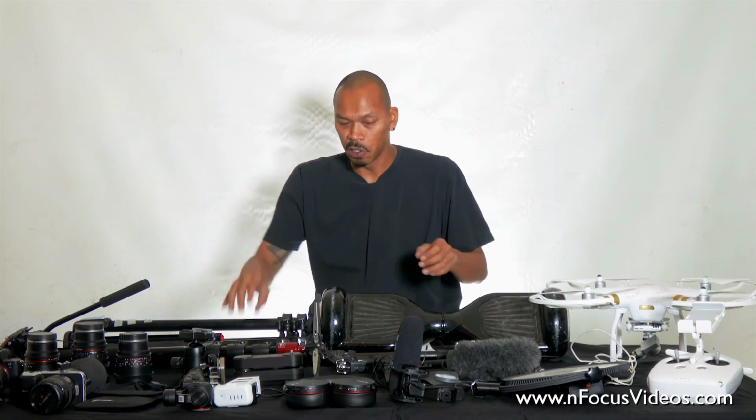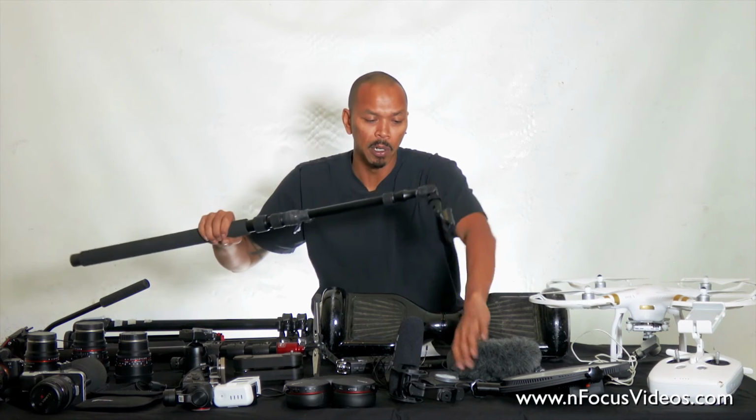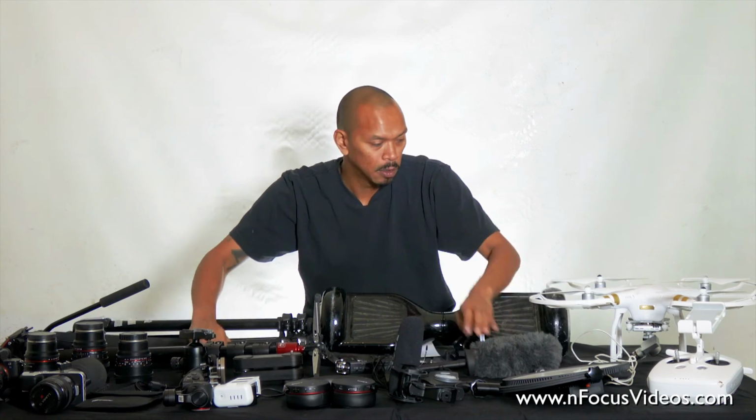Also, you'll need a boom pole. I'm sorry, I should have mentioned this before, but you need a boom pole in certain situations, or a boom stand if you want to run boom to capture audio in certain situations.